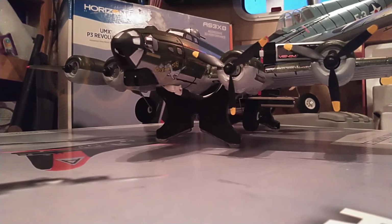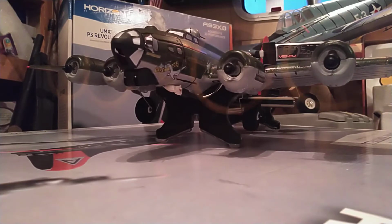There we go. Left side fire. There's your half throttle point. From here on out, it's going to start sounding like a plane.